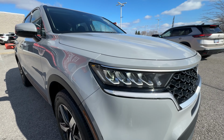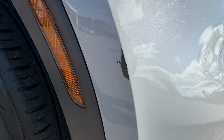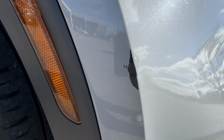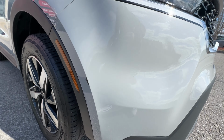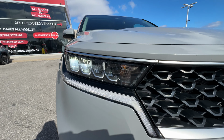Now, the biggest thing we can find cosmetically is this right here. Just a minor little paint chip on the front fender. So some touch-up paint on there, and that'll really kind of just clean that up. It is a plastic front bumper, so it's not gonna rust, but that's about it. That's the biggest cosmetic issue on this. Not a big deal at all.